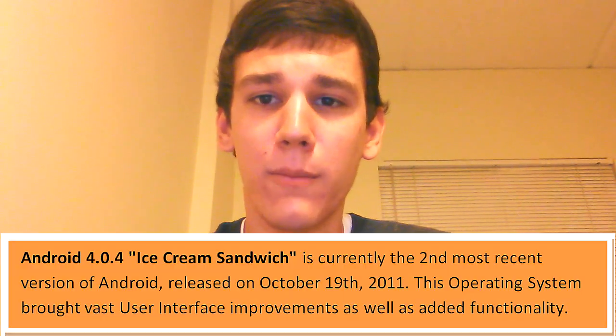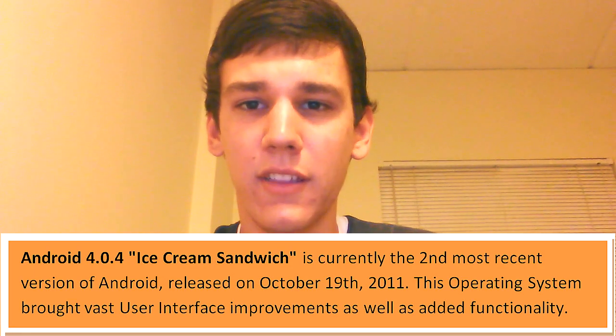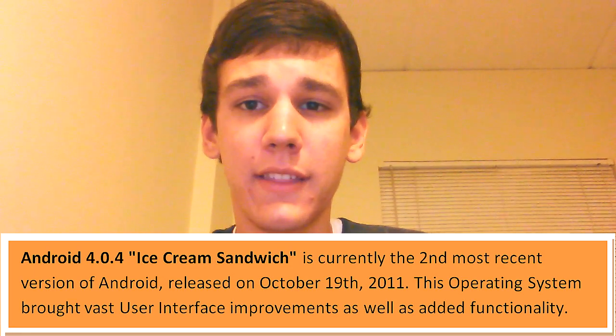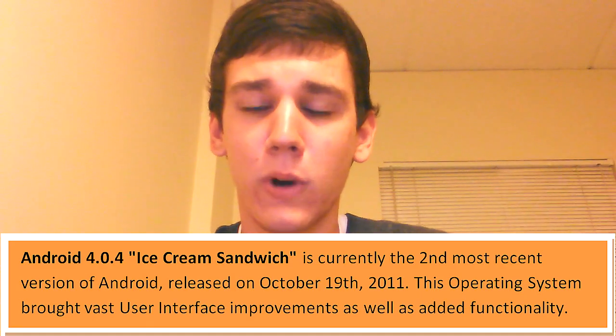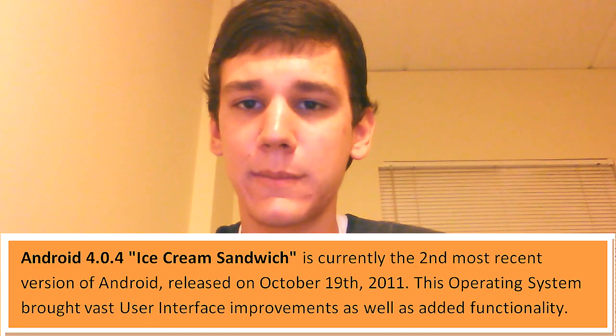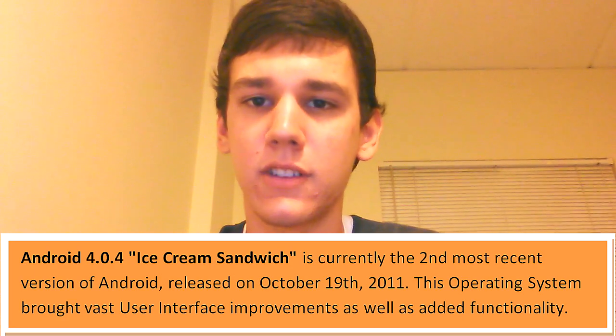So starting off with the software specs, you're coming with Android 4.0.4, which is the second newest version of Android. It's a great version of Android, and although it's not quite the best, they will be upgrading the HTC One X to Jelly Bean within the coming months. HTC is definitely going to provide support for this phone, considering it's their current flagship device. And although it's not the best version of Android right now, it is still a very good version of Android.